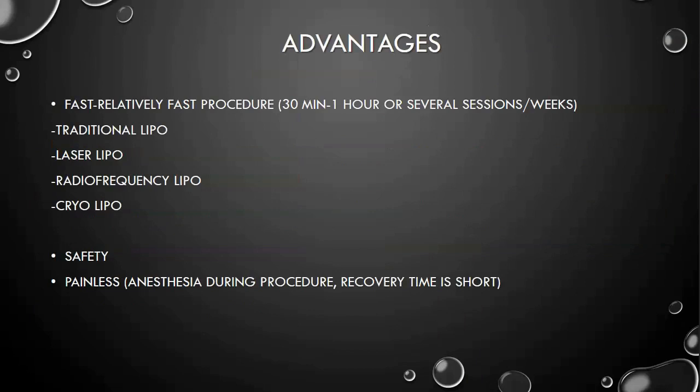Also, talking about some advantages, it's a relatively fast procedure. Now here it depends what type of lipo you choose, and this is what I mentioned at the start, that I'm going to talk about in the upcoming videos, because as you can see there are many types of lipos. You can get traditional, laser, radio frequency, cryo, and other types as well. And depending on which one you choose, it can take from 30 minutes one time to several sessions per week.